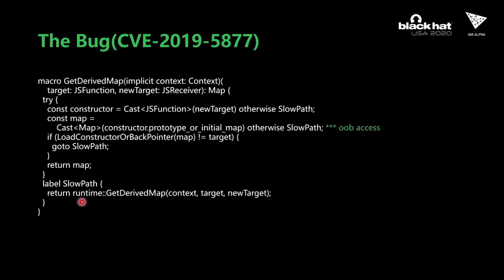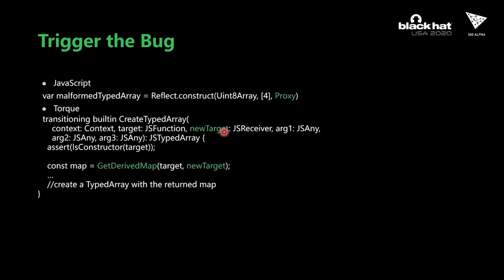So the bug is here. The token macro GetDerivedMap didn't check whether the argument new target contains prototype or initial map, and accessed it directly, so it's an out-of-bound access. It's easy to trigger the bug. You only need one line of JavaScript code.